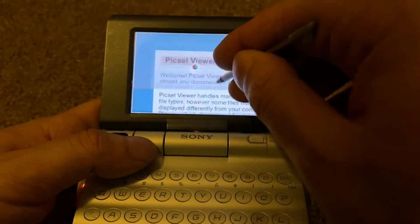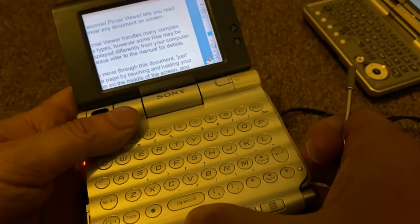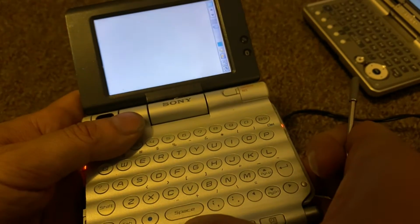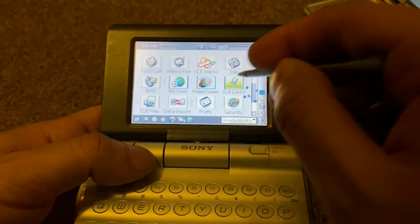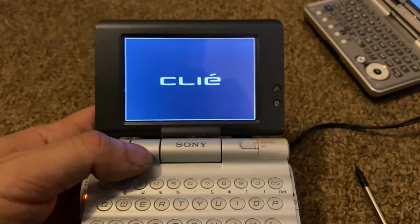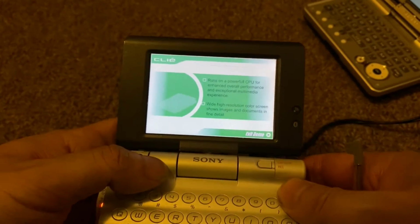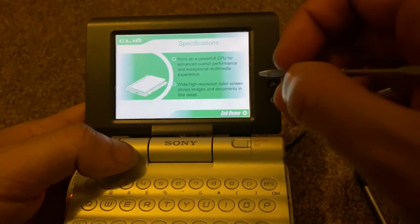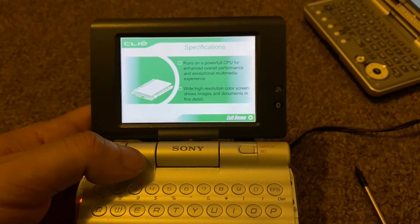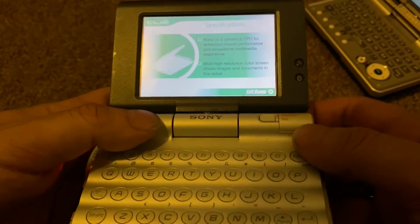Oh, interesting. Is this kind of scroll interface right here? Interesting. All right. It's like a PDF viewer. This is a video about the Sony CLIE. Runs on a powerful CPU. Oh, this runs on a custom Sony CPU, actually, which is quite interesting.